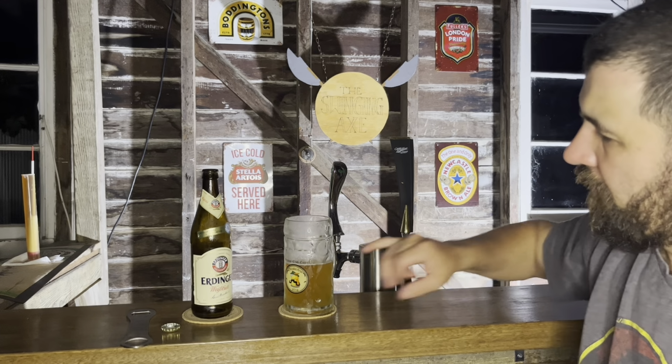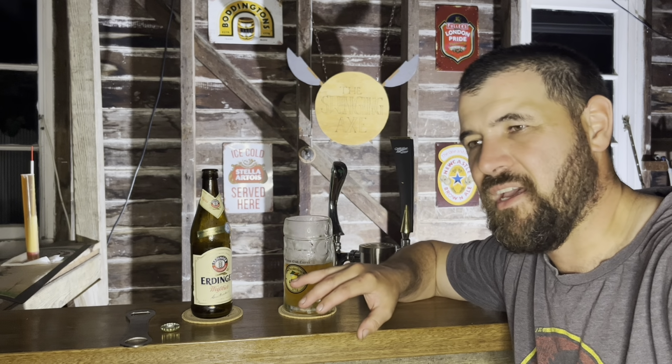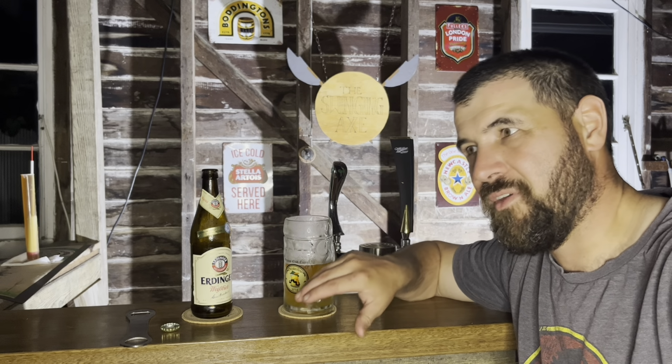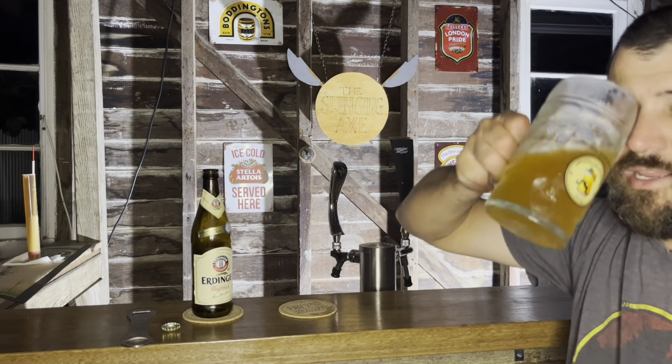Righto. So next one for this, really easy drinking. I wouldn't say it's as full on as some of the wheats either. So it's another probably good gateway. It's probably a step. You go the Crystal and then probably this. Righto, prost.